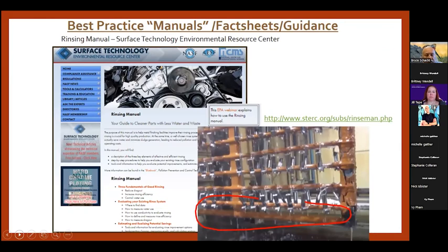Next slide. Another thing I use a lot: there are so many great resources online, either a fact sheet or a guidance manual, whatever it might be. This one is really great from the Surface Technology Environmental Resource Center. They actually have a webinar about it, but they put all these best practices together, and they have a video. The one to the right is a plating rack that you can see is quite corroded, so you're losing so much of the plating material in the cracks of the rack itself. They show the drag out, which is circled, and they talk about how to resolve all of this and how to collect your data. It's just a really great resource. Next slide.